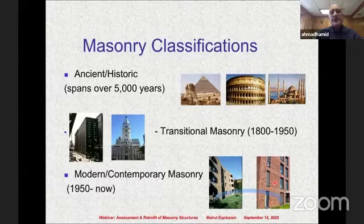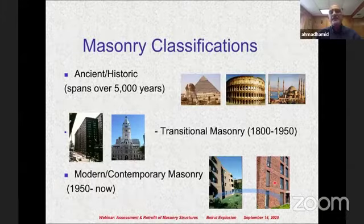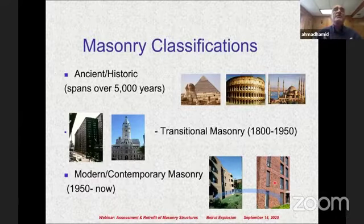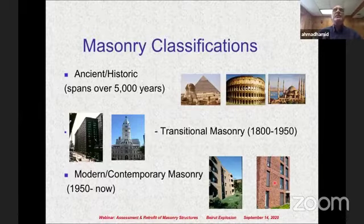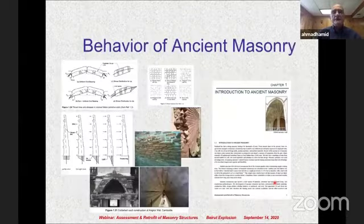There are different types of historic structures depending on the era, the type, and the way they resisted the loading. So we need to understand the materials, we need to understand the system, and when we start to intervene, we have to have compatible materials and look at how the system responds to loading and how we will be able to rectify the situation.